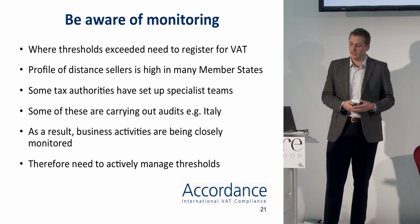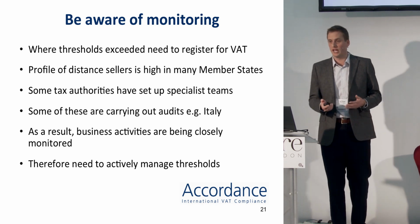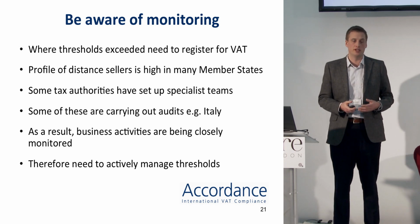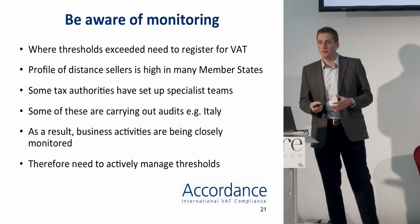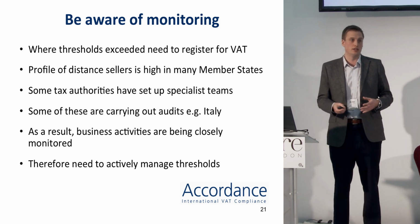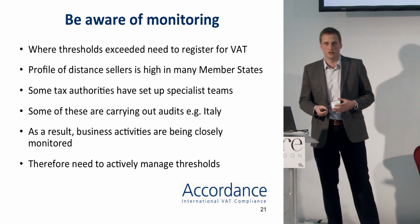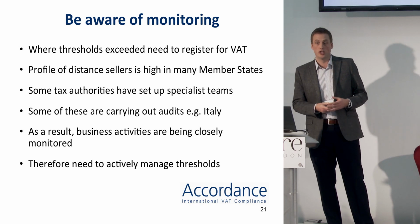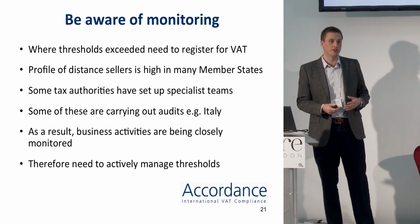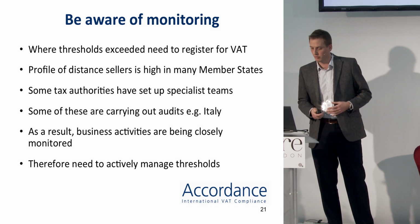We've actually seen some tax authorities set up specialist teams that will look at businesses trading online, whether it's through a platform or via their own website. They've set up their own teams that will investigate businesses and make sure that they actually account for VAT when they should be in their local country. Actually, there's a couple of countries that spring to mind. Sweden is one of them. Germany is another country which has actually gone as far as contacting a UK business and saying, look, you should be registered in Germany. Why haven't you registered yet? So that's just something to be aware of.